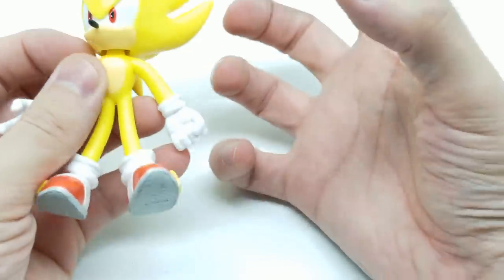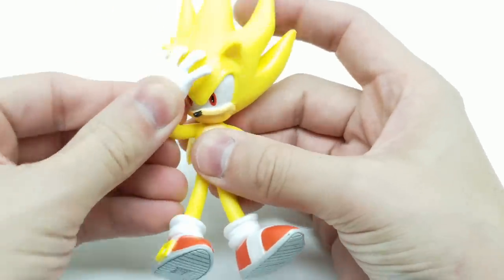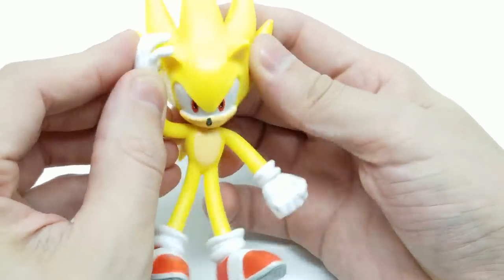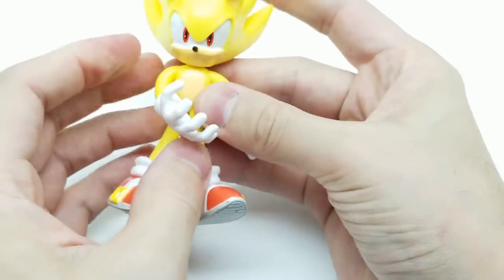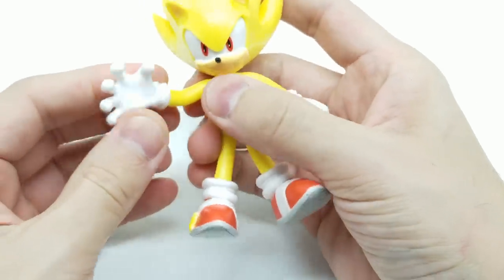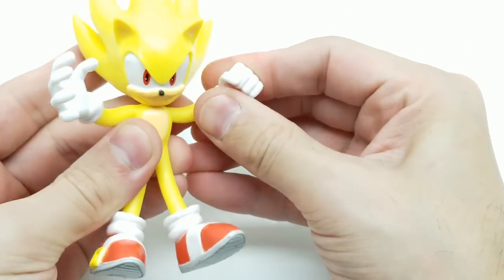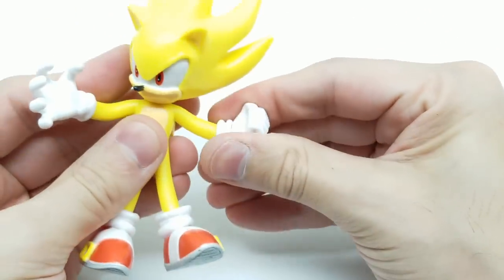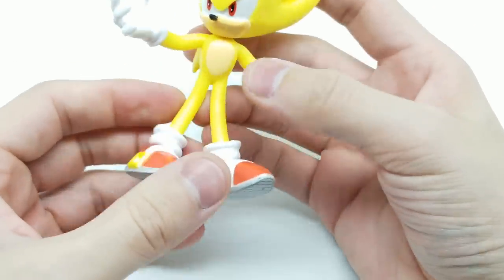And this one has this hand going like this, having you in his clutches. And look, he could be combing his hair. So, looks like this does articulate pretty well, as does this arm. Look at that. There we go. That looks awesome.